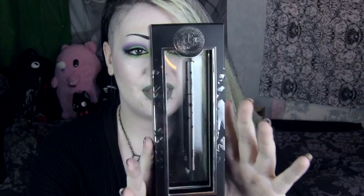So one of the things that I haven't even taken out of its packaging because it's so pretty, I need to show you guys, is this, and this is the limited edition tattoo liner. This was for the 5-year anniversary, I think, and it's in the color Trooper, of course. And look at the pretty display.